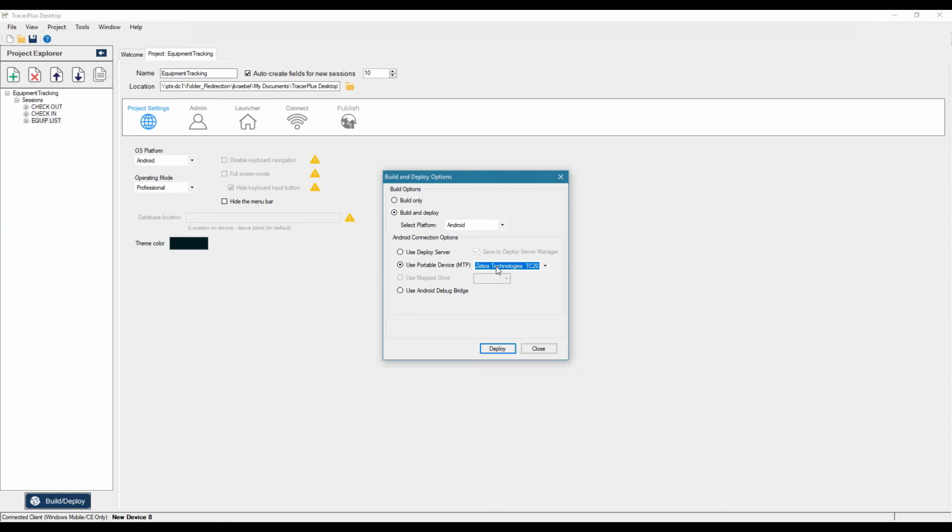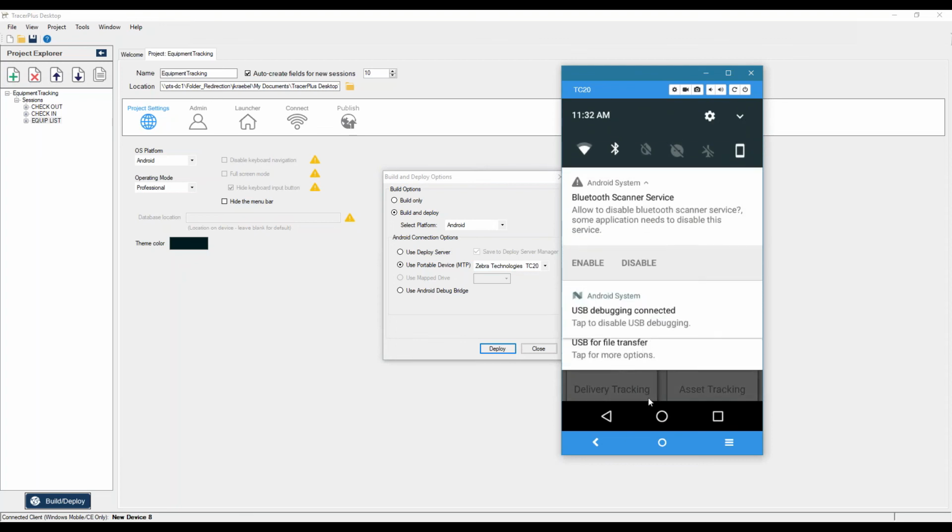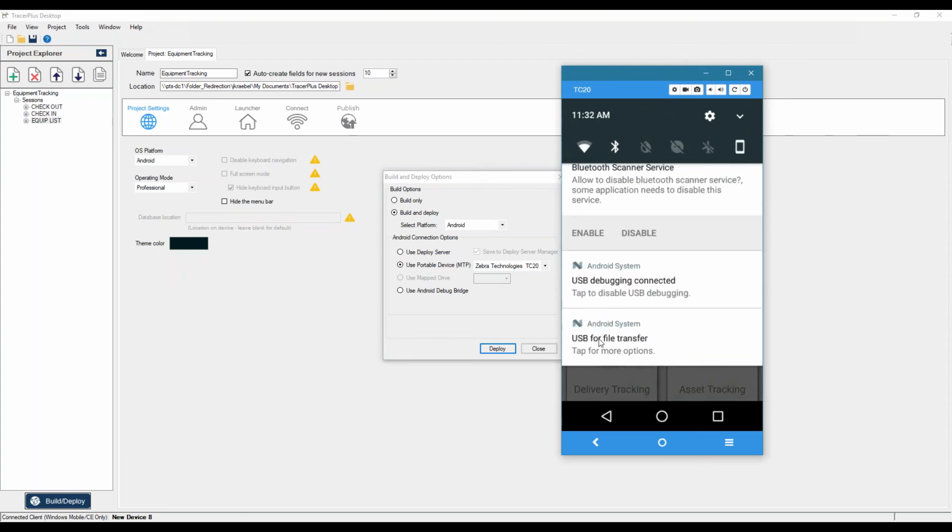One thing to note with some newer devices, if I slide this down here, you may notice that right now it says USB for file transfer, but you may notice that it says USB charging or charging USB, tap for more options. If it's in this state, you cannot deploy with the MTP, even though it'll show up, because it's not actually accessing the file system of Android. You would have to tap this, click the transfer files option in order to use this method. So you'll see on newer devices, especially newer Zebra and CypherLab devices, that you would have to click this option every time you connect the device via USB. It doesn't seem to stick for some reason.